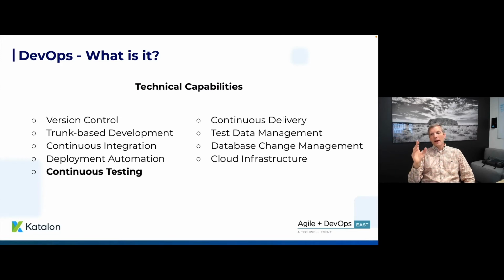As I said, I'm not going to delve into the philosophical, social topics of DevOps in an organization, but I will talk about some technical capabilities and some processes. And not surprisingly, the one that I'm going to pull out is continuous testing. You see it here in this list that I pulled from the DORA website of some key technical capabilities underlying a successful DevOps environment. And in addition to continuous testing, I will probably touch on some other elements and how they interact. Things like continuous integration, continuous delivery, may even speak a little bit to test data management. But they all work together. But today's topic will be focused on continuous testing.